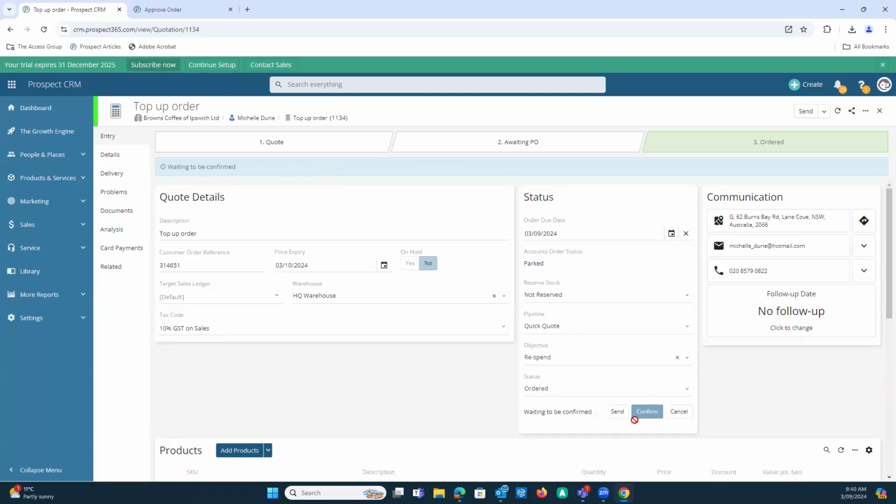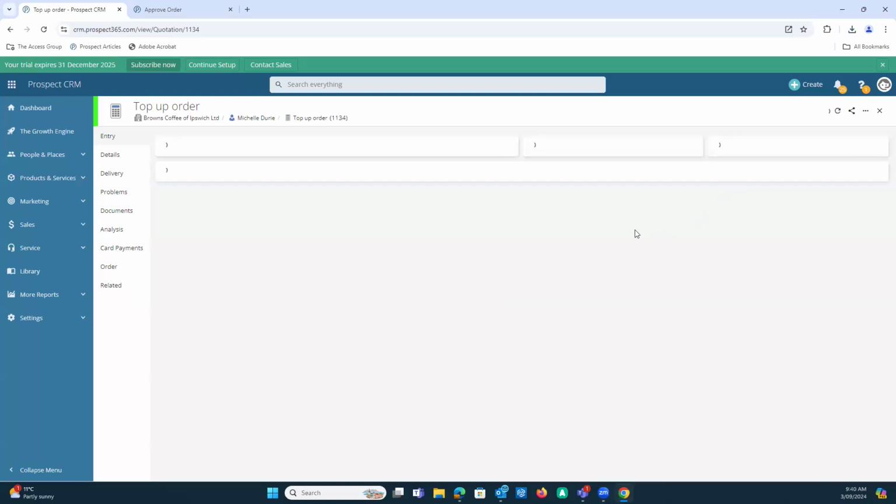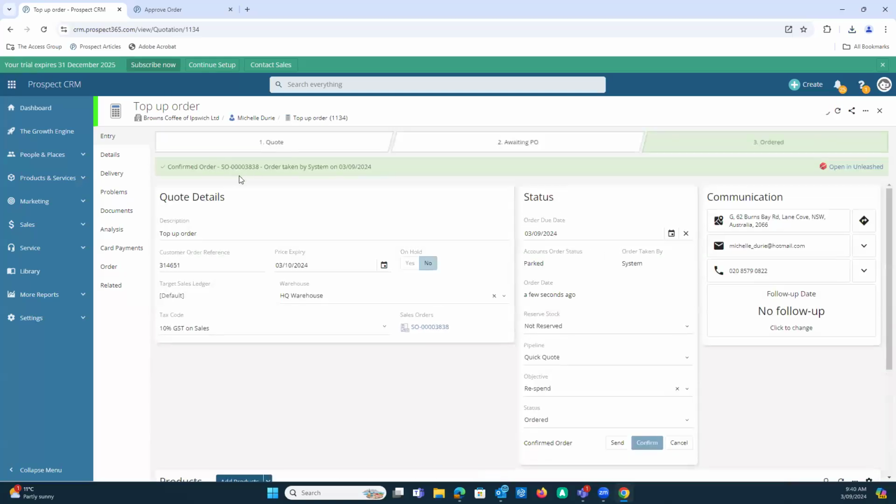And it's worthwhile mentioning, we can confirm the quote right here from the CRM, but just wanted to show you how it does reflect when a customer takes the order. So either you can confirm the quote if you're on the phone and you can move it into a sales order. This will be pushed into Unleashed, and then your operations team can work on it. Or Michelle, if she does hit the approve button, it will be automated and it will reflect back into the CRM. So that's how you can pretty much service an existing customer, take that quick quote and then move it into a sales order.